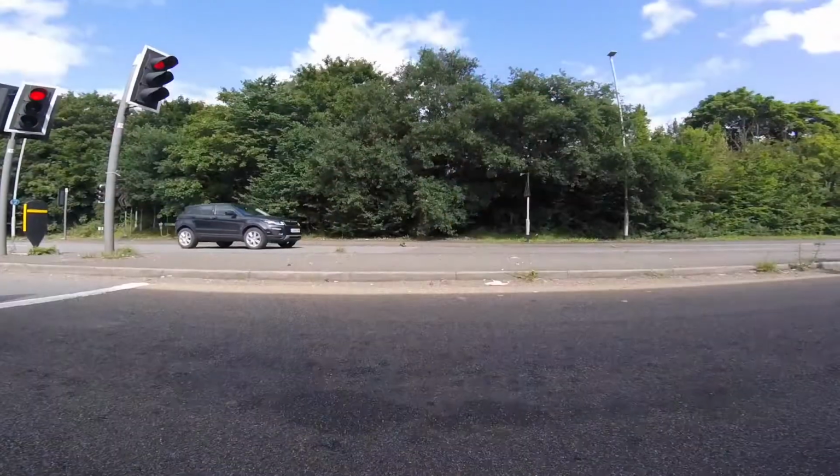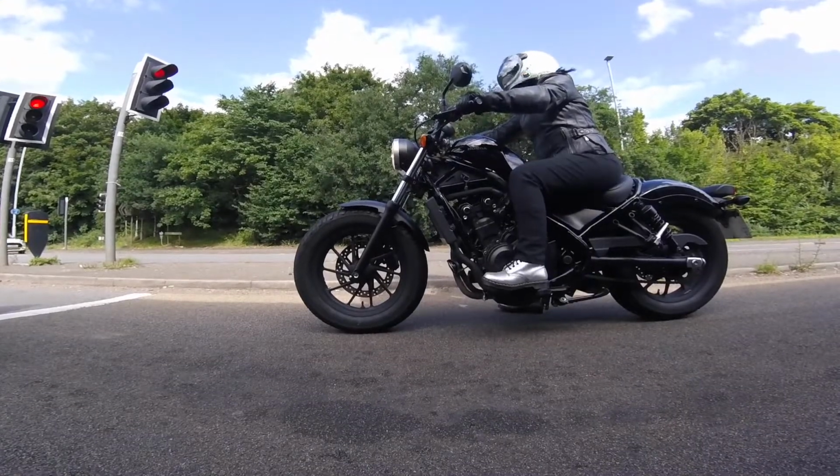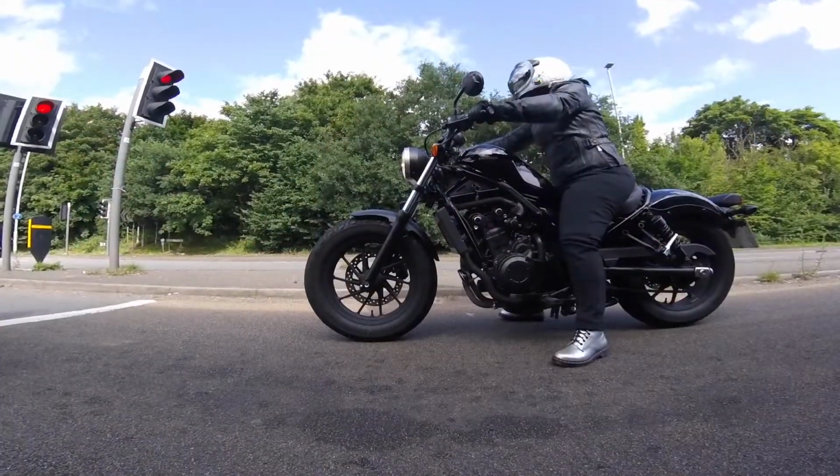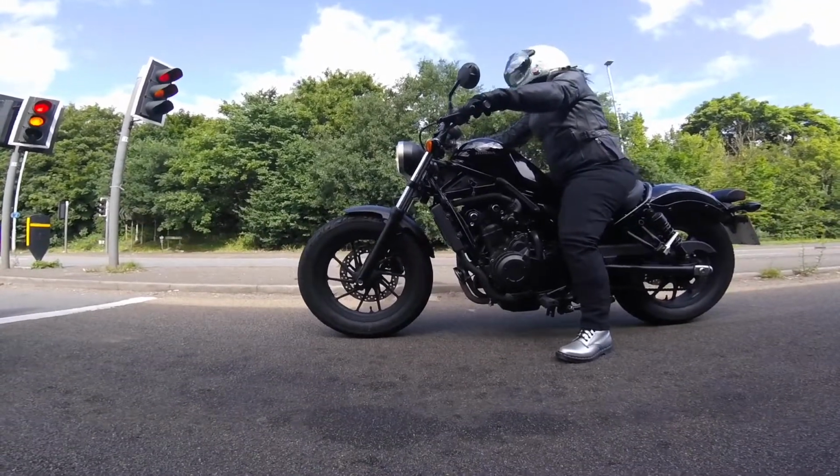Now, I still want a Harley Davidson at some point. So I'm hoping that in a few years' time, when I have been riding and I'm very confident, it won't matter that I'm on my tiptoes. A lot of people ride on their tiptoes. But as it stands, as a new rider and someone that's building their confidence, personally for me, I really want to be flat-footed. I really love the Honda Rebel.